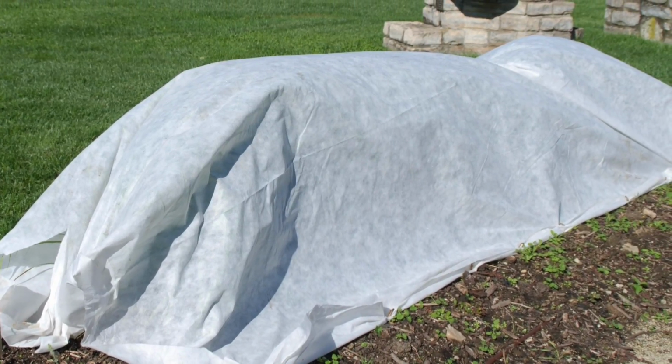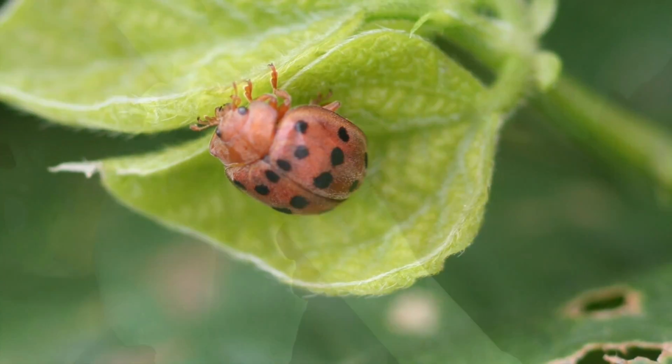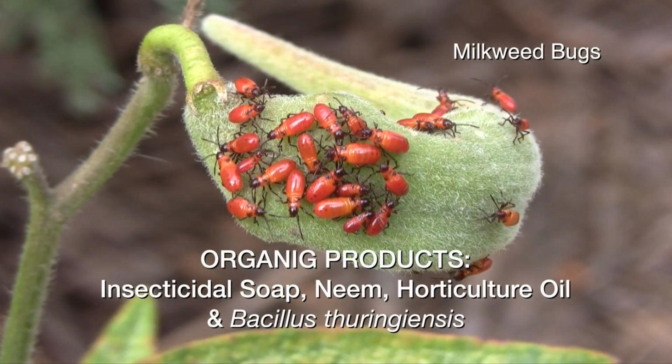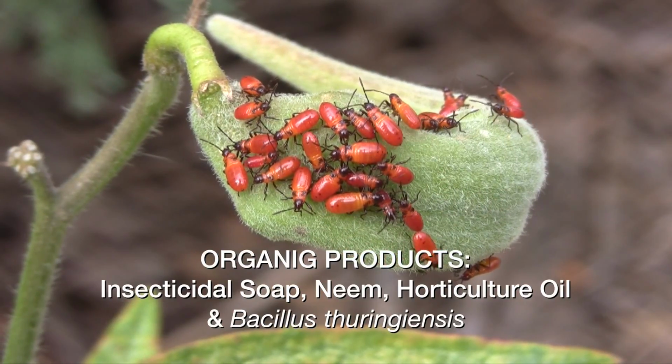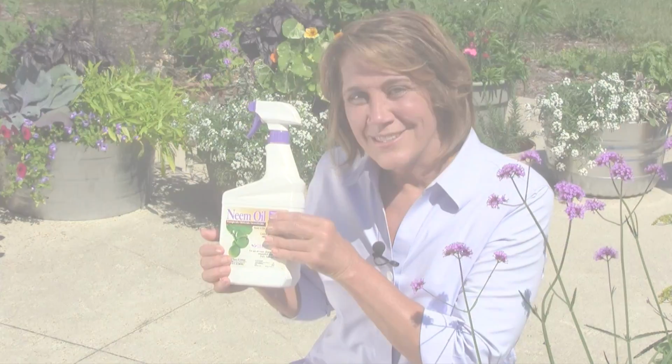These fabrics allow air, light, and water through, but prevent insects like bean beetles and cabbage worms from reaching and damaging the plants. Organic products like insecticidal soap, neem, horticulture oil, and Bacillus thuringiensis can be used to control specific pests. And always read and follow label directions carefully, even when using organic products.